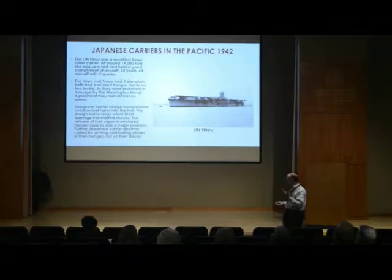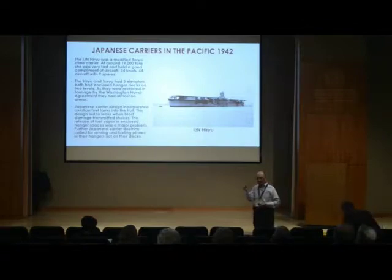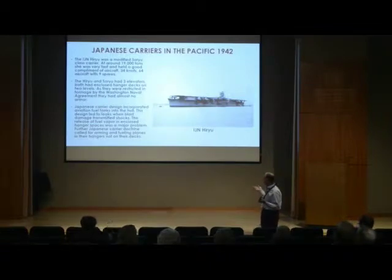Another problem is they incorporated their aviation fuel tanks into the hull itself. So if they sustain damage, those tanks have a tendency of rupturing, and when those tanks rupture, of course, they leak fuel and fumes. Also, the Japanese have another issue with their carriers: they use multiple hangar decks. Unlike a US carrier that has one hangar deck below the flight deck, the Japanese carriers have 2 hangar decks below.